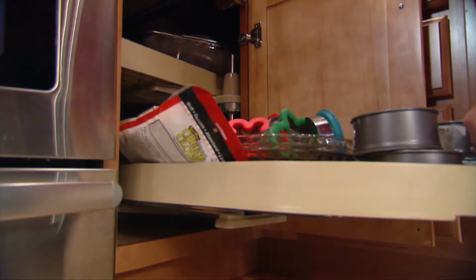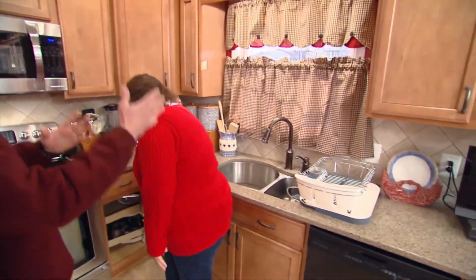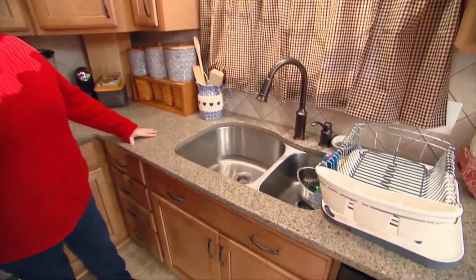I literally get everything in the back. Wow. Isn't that sweet? Yeah, that's great. I love the sink. You still have your sink positioned in front of the window, which is kind of a traditional thing. I love all the selection of your sink and faucet and everything. Yes. It really goes together real well.